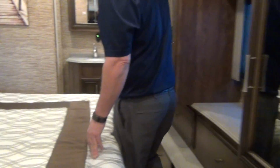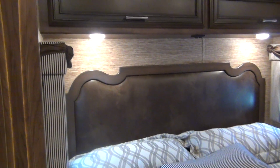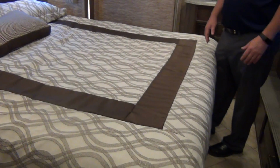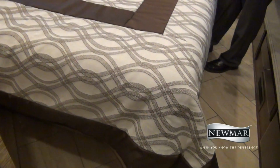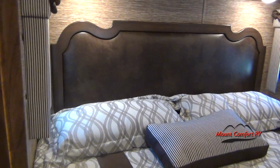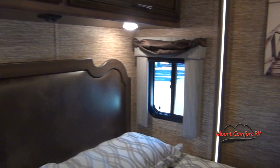When we walk back here, we see a king bed and a 37-foot bath and a half. Usually your coaches that are 37 foot, something like that, are not going to have a king bed and a bath and a half. They're going to be a queen. So Newmar did a good job of getting the king in here, and it's still a walk-around bed. Tony's on one side, I'm on the other. Neither one of us is cramped.